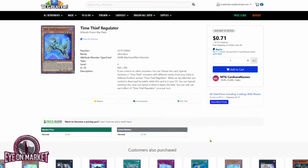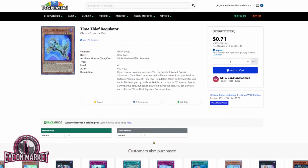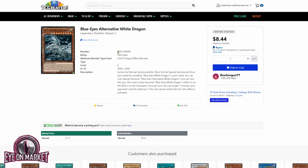So, just in the interest of transparency, this is one I am selling, just because I did crack some Ghosts from the Past and had a relatively large stack of them. I kept a few for myself, and I said I'd throw the rest up just to try to recoup some of that lost value. Here's an interesting price that just seems to continue rising.